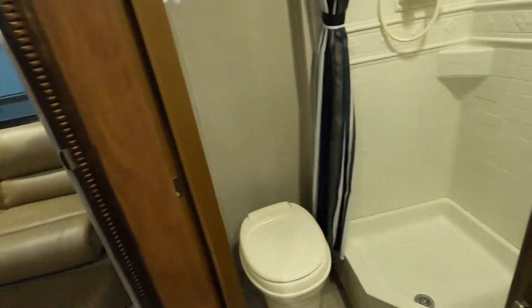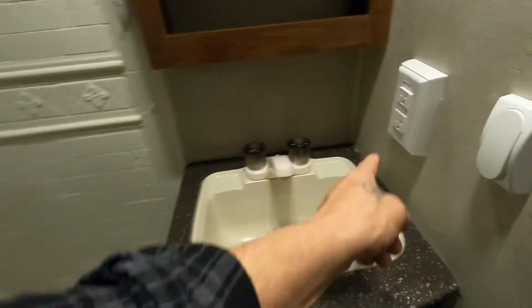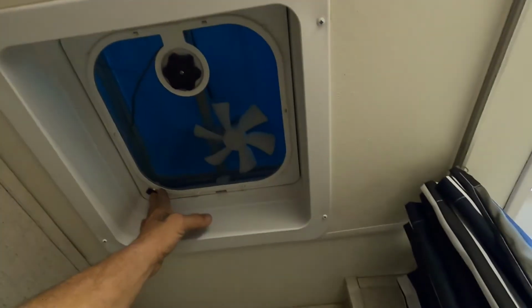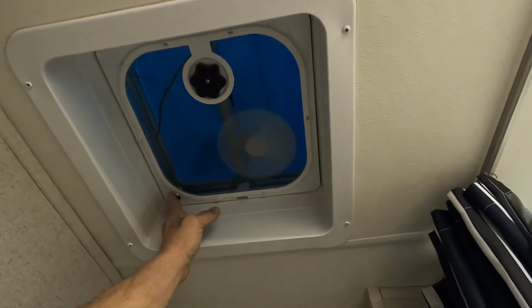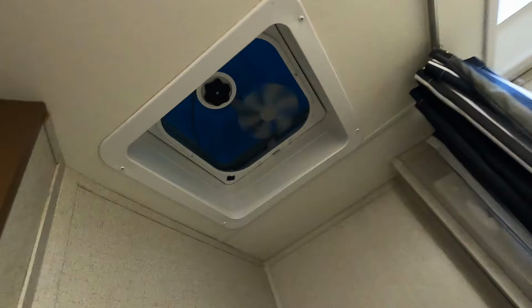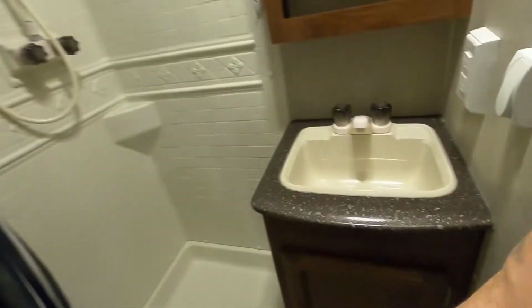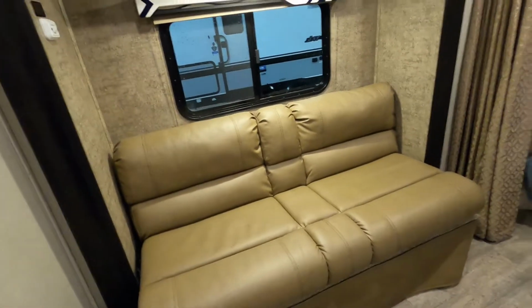Coming back into our bathroom, do have 110 with GFCI reset here, rocker light, a hand crank open power exhaust vent in here, more plumbing to maintain. Just keep an eye on it when you're going down the road. Make sure nothing's bounced loose over time. That about covers everything on the inside.